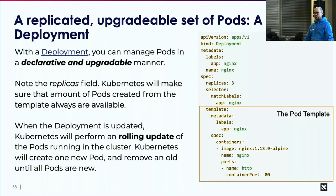There are cases where the Kubernetes control plane cannot fulfill your requirement. You'll run out of capacity. All your worker nodes have died. Kubernetes cannot make miracles happen, unfortunately.